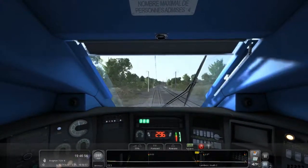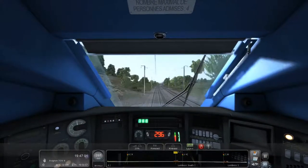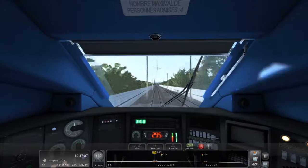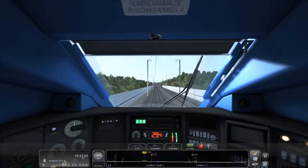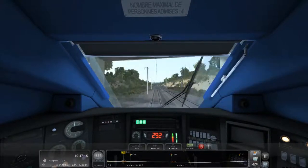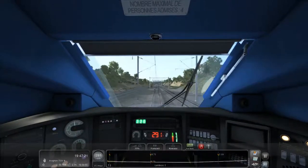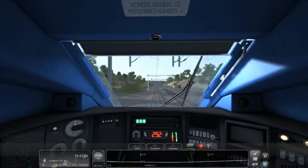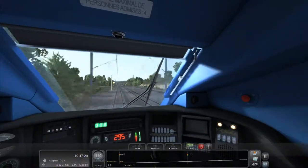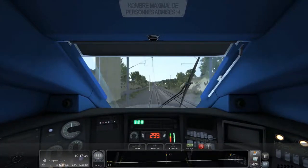Lambesc, I was reading about this because I did a bit of research on the route. It's in southern France. But Lambesc is a crossover point, and you'll see what I mean there. You'll also see those pink and white signals. But basically, if something happened and one of these trains broke down at like 300 kilometers an hour and couldn't get to a siding for whatever reason, another train would come out at full speed, couple onto it, and just drag it into one of these sidings like that. So it's basically for broken down trains, to get them off the track so another one doesn't slam into it at 200 miles an hour.